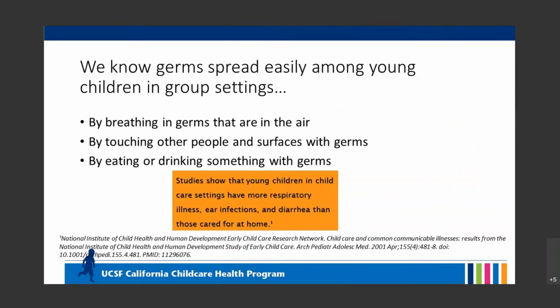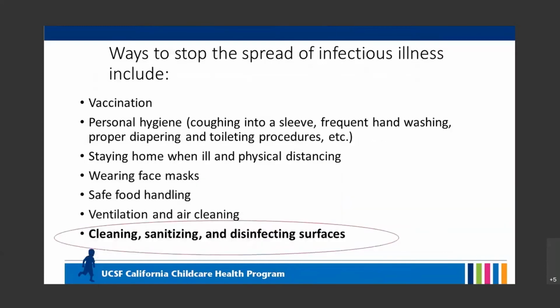We also know that childcare settings are unique. Children spread germs easily when they're together in groups. This happens by breathing germs that are in the air, by touching other people and surfaces with germs, by eating or drinking something with germs. Studies show that young children in childcare centers have more respiratory illness, ear infections, and diarrhea than those who are cared for at home. The good news is this doesn't necessarily affect their learning, but we do know that children get sick a lot, especially in childcare.